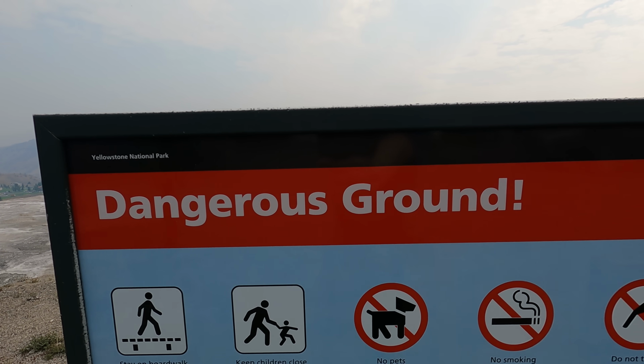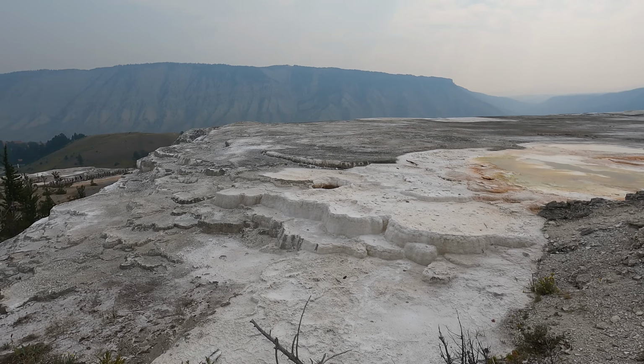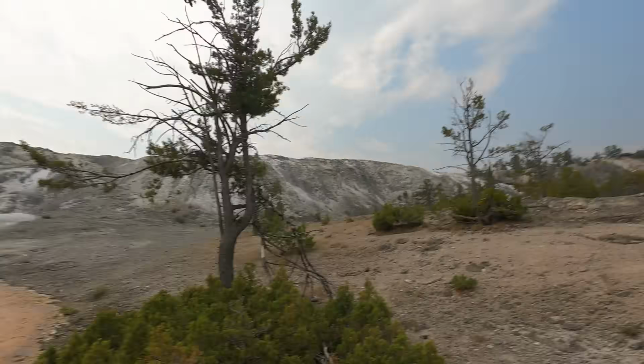Guess what? We're on top of a volcano. Boom, boom. What's that sound like? Wowie. Guys, look at these cool hot spring terraces.